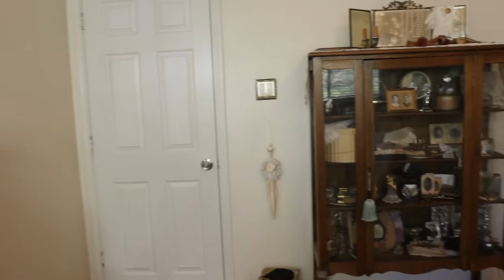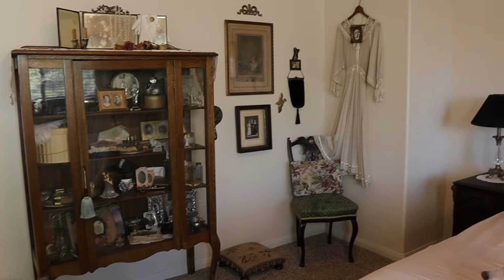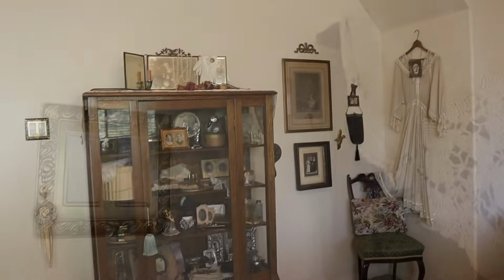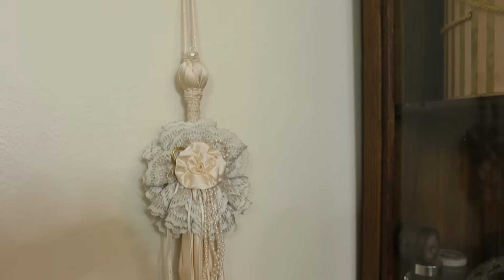Alright y'all, here we go over to this giant curio cabinet that I'm always talking about in my thrifting videos. When I say I'm going to add something to the cabinet, this is where it all goes. And it's going to be hard to share because of how dark the inside is, but I'm going to do my best to share each shelf and give you a close-up look at all the little things I have inside.